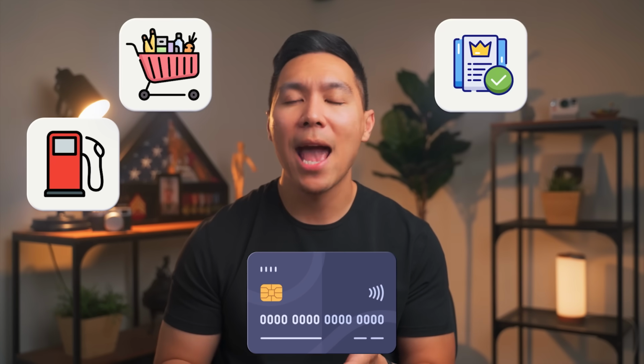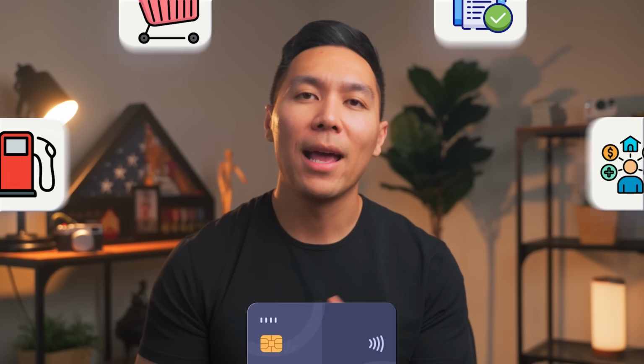Now, throughout the month, you're going to be using your credit card for all of your expenses. Gas, groceries, subscriptions, anything that you would normally pay for anyways. And here's where people get confused. So pay close attention.